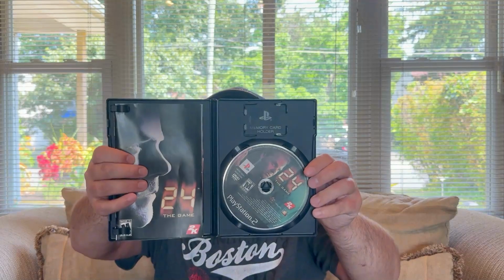Next up, it's kind of a throwaway game, so I wanted to take advantage of the sale they had there. It was buy two get one 50% off. We have 24 the game. I have no grasp of the show. I've never seen it, I've only heard of it. I know it just stars Kiefer Sutherland. The graphics don't look too bad based off the back of the box. I'm not expecting much from this, honestly. Could be a good time or one of the worst gaming experiences I've ever had, but we shall find out.